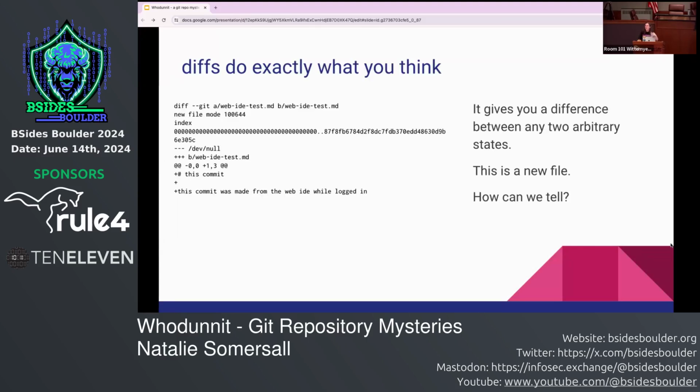So if you're familiar with any of those visual diffing tools, this is what goes in and out of those. And it just gives you that plain text diff. And in this case, this is a new file, and you can tell that in a couple of ways. The first way you can tell is the parent commit is all zeros. So all zeros means nothingness. And I added this; this commit was made from the web while logged in.